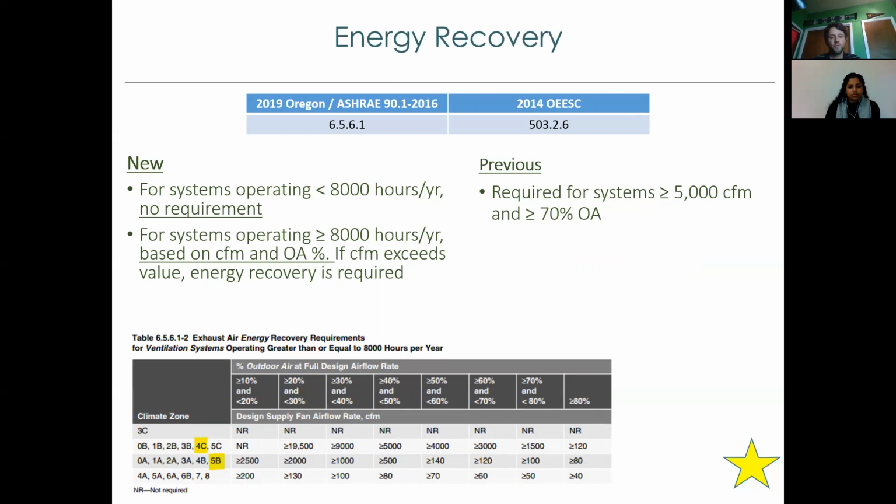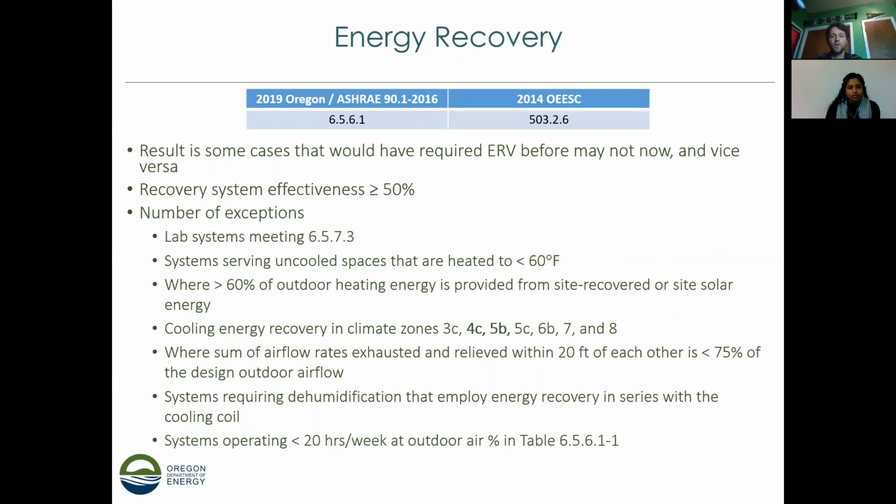But for systems that are over 8,000 hours per year, the requirement is based on the airflow and the outside air percentage. And you look to table 6.5.6.1-2 for whether or not you're required to have energy recovery. So based on your outside air percentage and then your CFM would determine whether or not you're required to have that. So what that leads to is some cases that would have been required to have an ERV before may not now, and vice versa. And there are still a number of exceptions to this requirement.